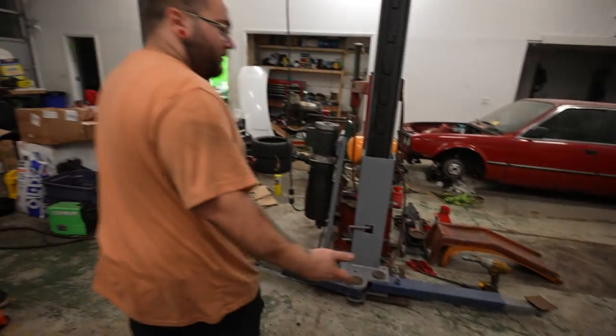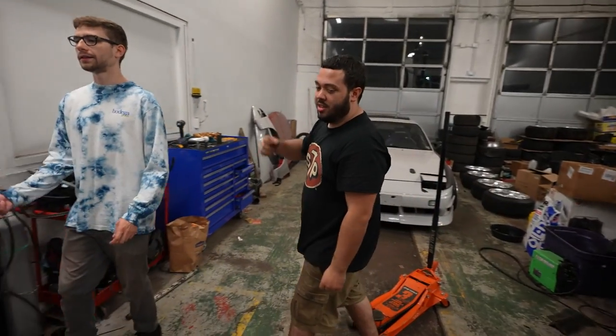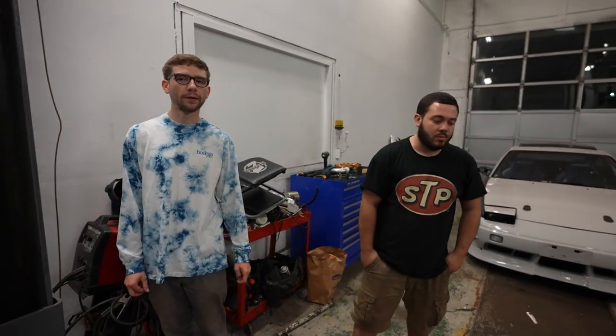It low key looks a lot better than it did. Not low key, it definitely looks way better than it did. The rear quarter is gone. Damien popped that out. Frame tech, body tech.